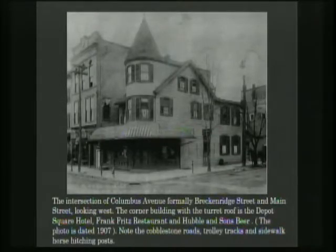Does anybody remember the trolley that used to go from like Nepperhan over? Yeah, that was interesting. If you went to Yonkers and all that. Yeah. Yes. Yeah, you transferred. You always had transfers. It was really interesting. Okay.